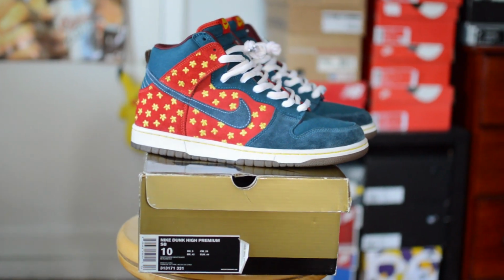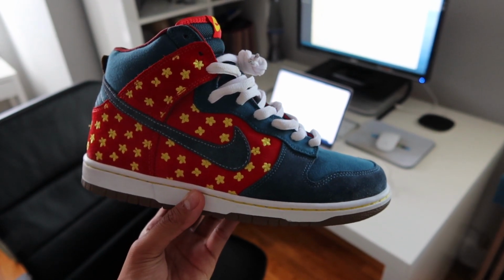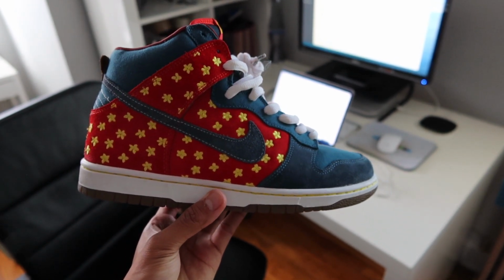There aren't any signs of age catching up to these, the soles are still super clean, there's no sole separation, the uppers still feel great and solid. Nothing wrong with these at all.